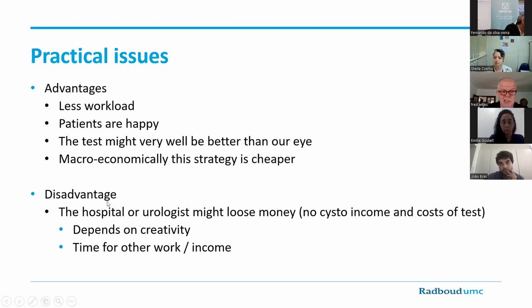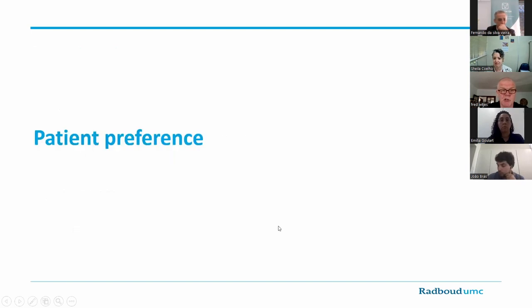The disadvantage is also clear that the hospital or the urologist might lose some money because they don't have the income which they can get by a cystoscopy, and they have to pay for the test. So that depends on some creativity, which we have done in my hospital. But on the other hand, you will have time for other work, which means another source of income.